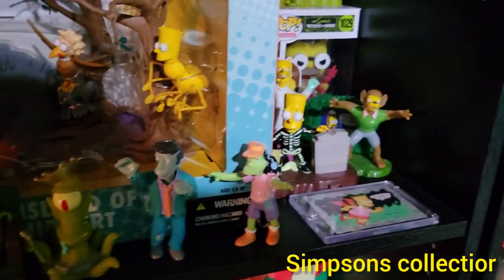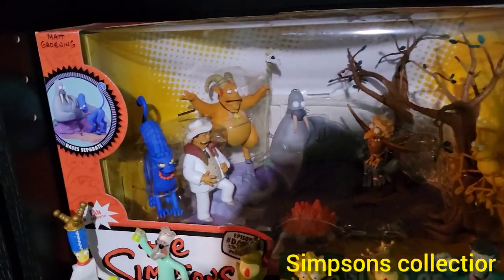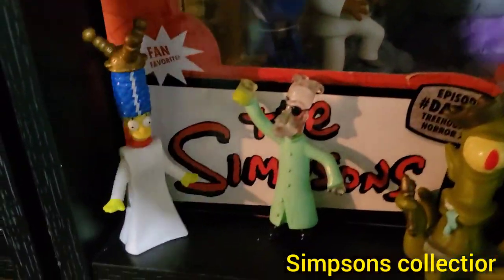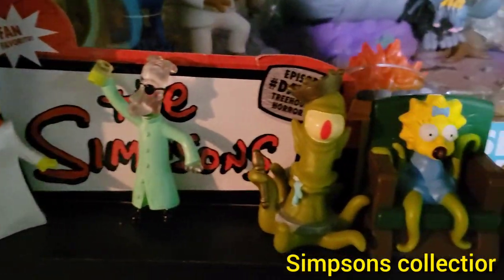Now to my other Halloween shelf, we have another very expensive item. It's pretty cool though. Nice to add it to the collection. You got both of these at the same spot for a decent price. We have a bunch of my loose Burger King figures right here.